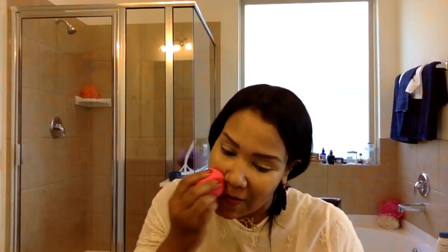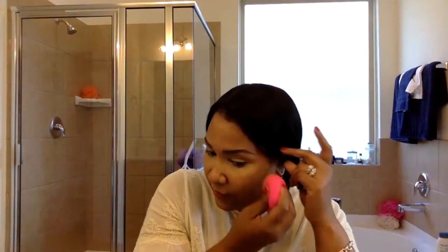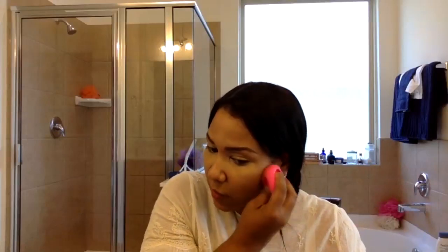So then I just go over my problem areas. I target my problem areas like these little zits right here. I use Banish. And I just kind of dot all around the imperfections, like that, so I don't want them to peek through my foundation. And I kind of spot blot.